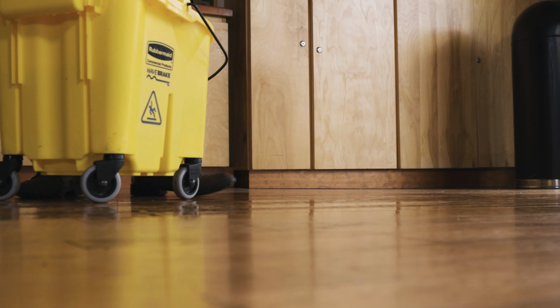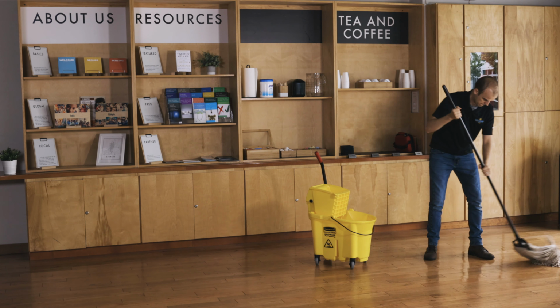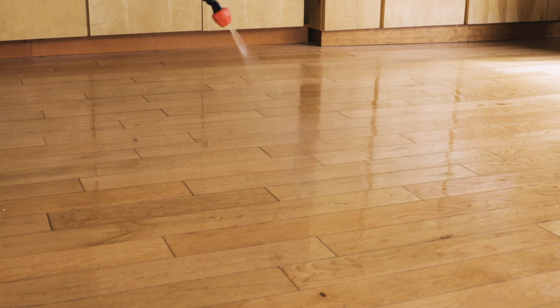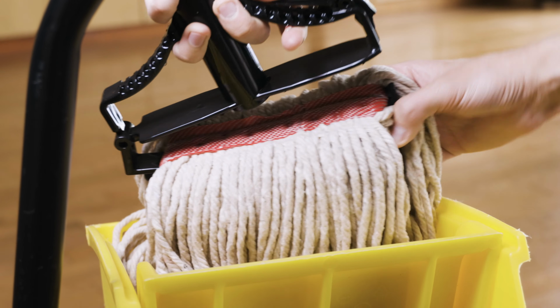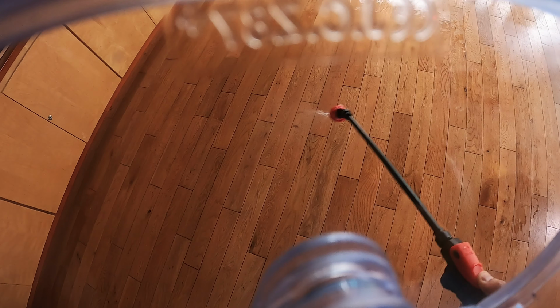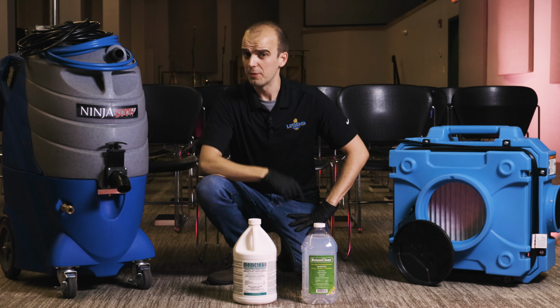But what about floors? Well, if you have hard surface areas, the same principles apply. Mop with your cleaning product of choice to clean, then either use a disinfectant in a sprayer as before, or clean the mop bucket out and replace with a clean or new mop head and wet the floor again with disinfectant. In either case, allow to air dry. And don't forget the carpet.